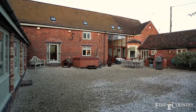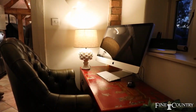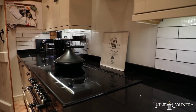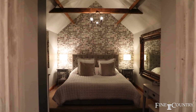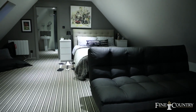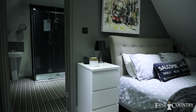On this wing that you can see through the window here, I just wanted to explore a little bit further. We find independence, its own separate kitchen, living, dining space, and also beyond the bedroom there is planning permission already granted to extend further if required. Above the garage is a great piece of space currently being used as sleeping quarters, but would ideally make an office.